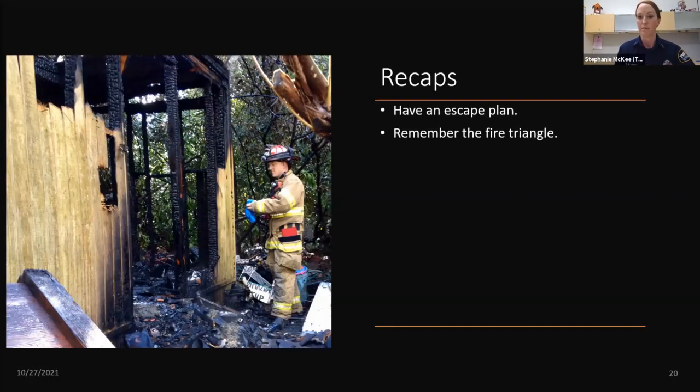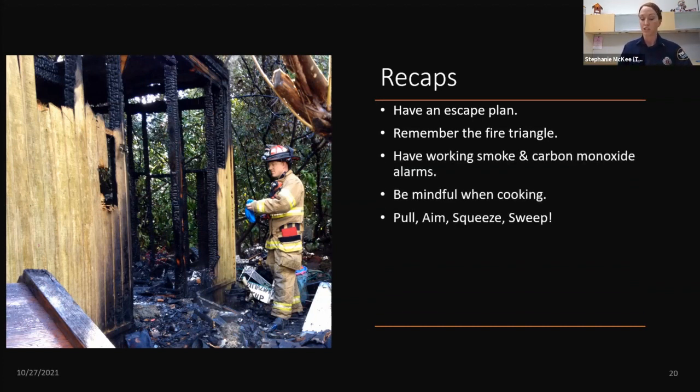All right, so remember to have an escape plan. Remember that fire triangle. With that, I just mean, if you're really concerned that something could be a fire hazard, try to envision if those 3 things can come together and how you can make sure that they don't, so that you can be safe. Number one, make sure your smoke alarms and your carbon monoxide alarms work and that they're in place.